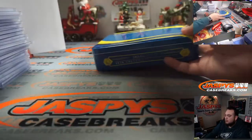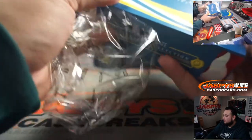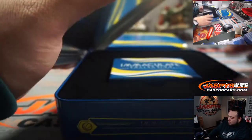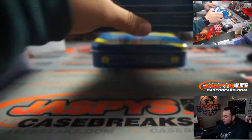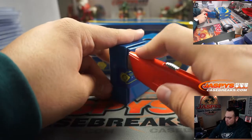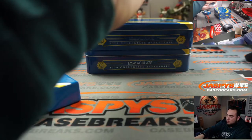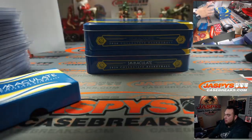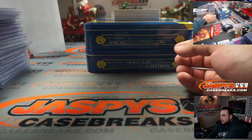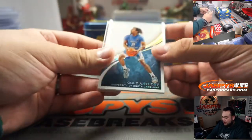Alrighty, guys. Last box. Alright, good luck everybody. Last box. 12 out of 49. Spot 2 going to Christopher G. Cole Anthony, little base.